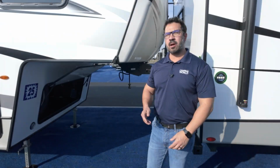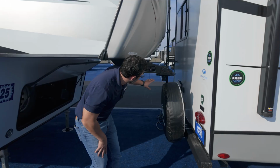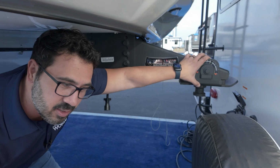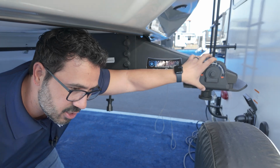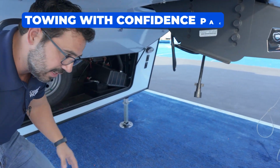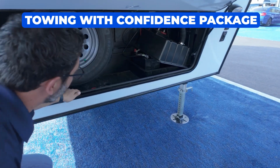All right, let's take a look at some of the outside features on the 2025 Keystone Cougar 23MLE. Starting off on the kingpin, this one does have the Road Armor kingpin with the pivoting head here. So that way as you're starting and stopping the tow vehicle, you don't get that jerking sensation, kind of helping to create a better tow. It's part of the Towing with Confidence package that has like 12 different things in it. That right there is a piece of it.